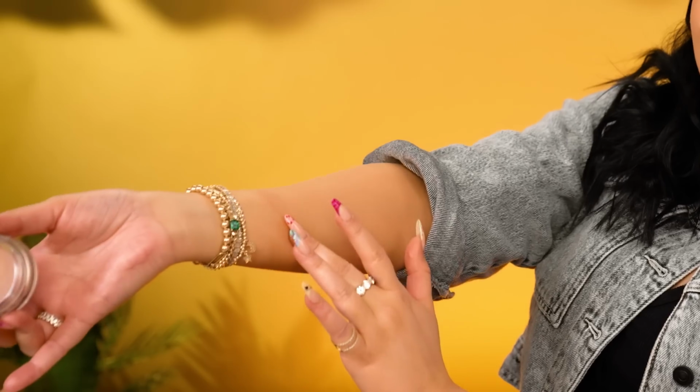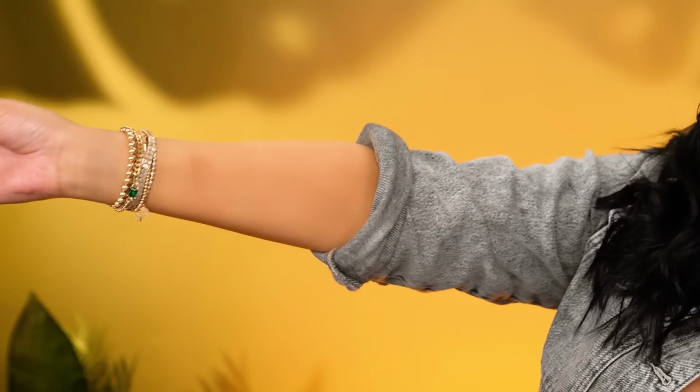Our first shade right here is in the shade Nakey, which I think is like the cutest name. And you're barely even gonna see this on me because it's a very, very light bronzer.